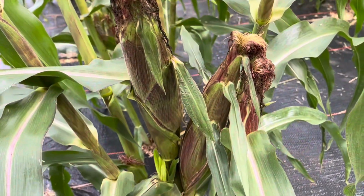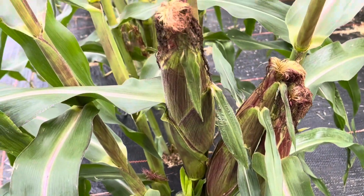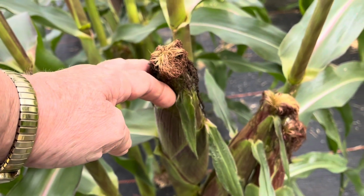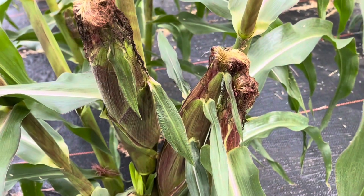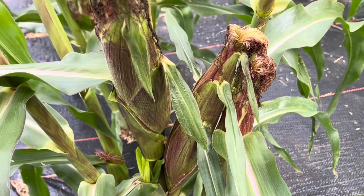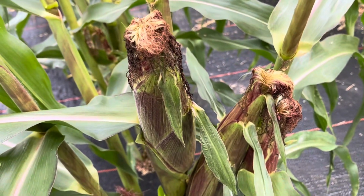Corn is one of my chickens' favorite foods. And did you know you can give them corn that we used to call nubbins, the little ones that didn't fill out, the small little ear that's the second one on the stalk.